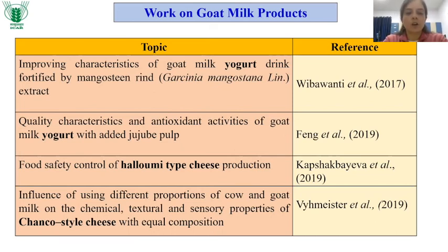Then food safety control of halloumi type cheese. Halloumi type cheese is like the mozzarella cheese which we use in pizza, and this halloumi type cheese employs ultrafiltration. That is why it is better to use goat milk for halloumi type cheese production. Then we have the influence of using different proportions of cow and goat milk. We have tried this at our station here at NDRI. An admixture of cow and goat milk, and an admixture of buffalo and goat milk, really yields very good results in terms of cheese rolls. We have developed cheese rolls because, due to the admixture of buffalo and goat milk, they usually complement each other.